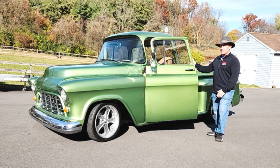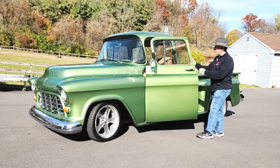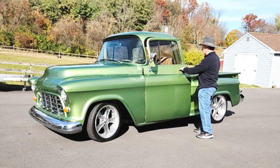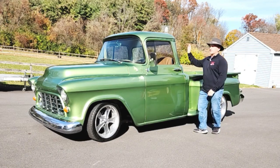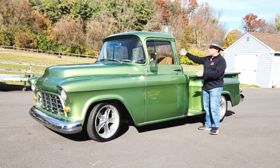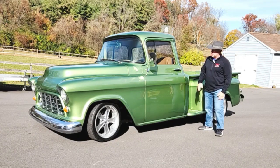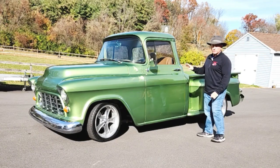This is a 1956 Chevrolet 3100 pickup. Now, this particular Chevrolet pickup has what most people want, the big back window. They consider these a three-window vehicle. Truck's in beautiful condition. It's a candy apple metallic.